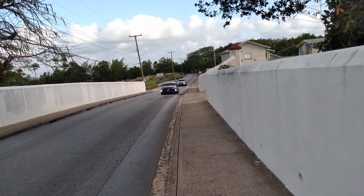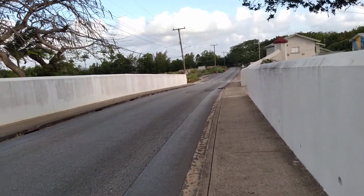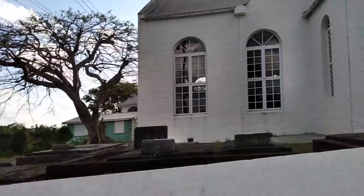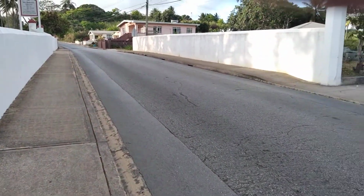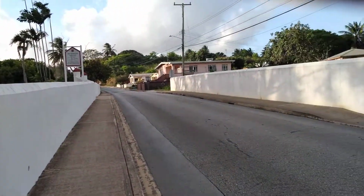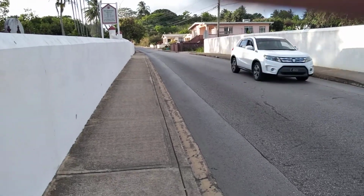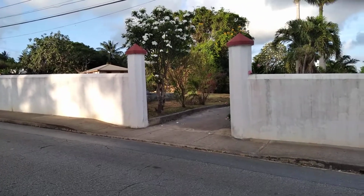For the Holy Innocence Church school area along Ashford, St. Thomas, Barbados, the primary school and the church. And this is the church cemetery. The cemetery in the church confines is full, so that is where they bury the people, on the opposite side, across over here.